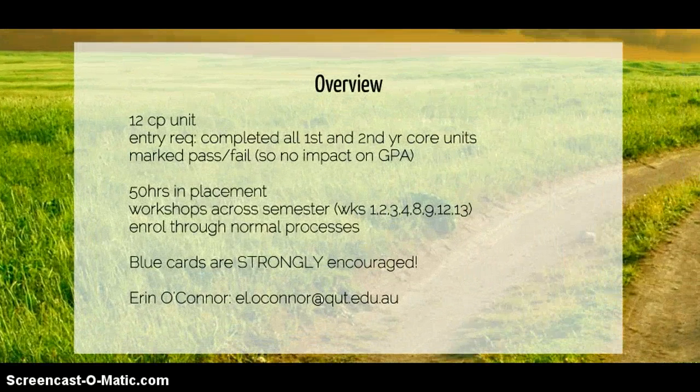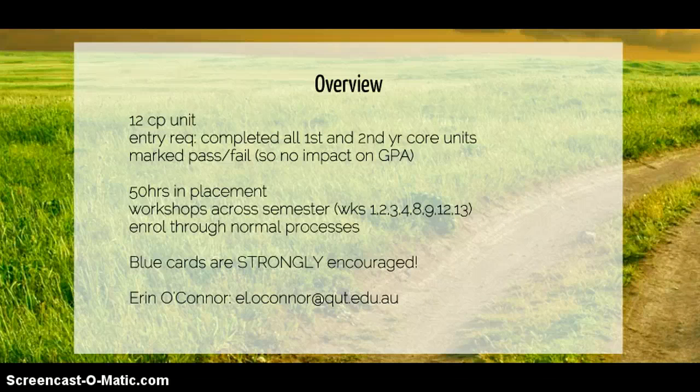I want to just give you a quick overview of the unit. Feel free to pause these slides at any time if you'd like to read more. It's a 12 credit point unit, so it's a normal sized elective unit in our program. The entry requirements are that you've completed all first and second year core units.